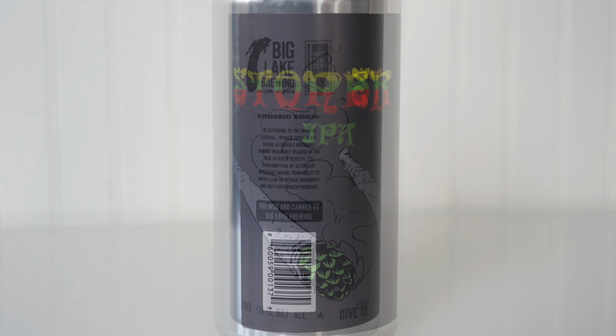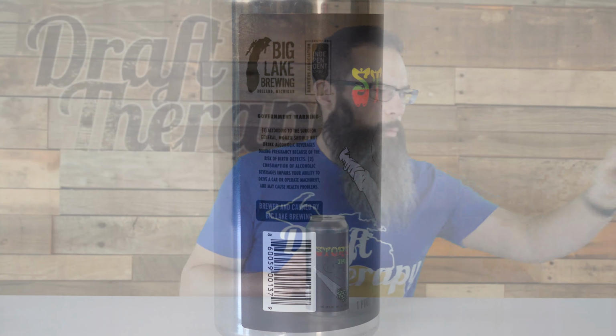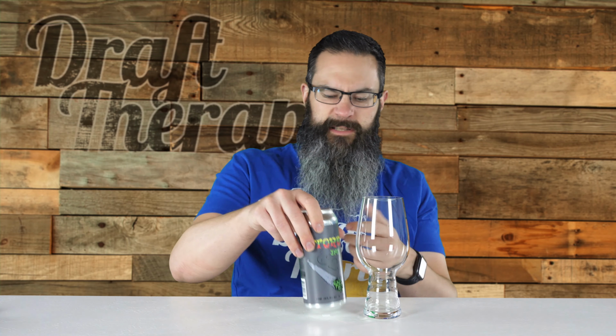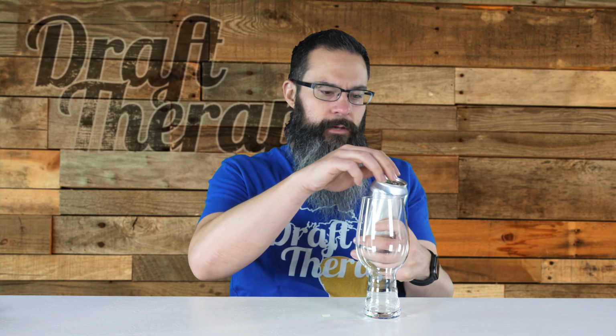And then on the side here, it says Big Lake Brewing, Holland, Michigan, brewed and canned by Big Lake Brewing. There's not a whole lot else going on in this can. That's about it, and that's fine with me. I like minimal style. They're going away a little bit from their more recent style, which is kind of like a 2-color design, really super duper minimal, but that's fine. This is still a pretty good label. I think they're getting their point across.